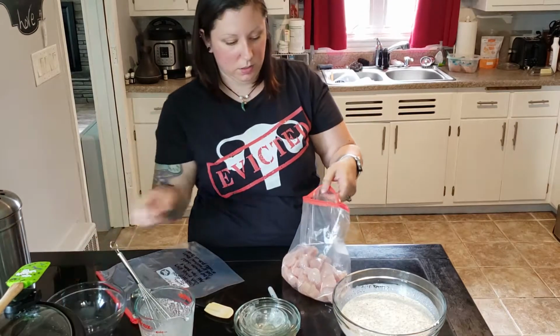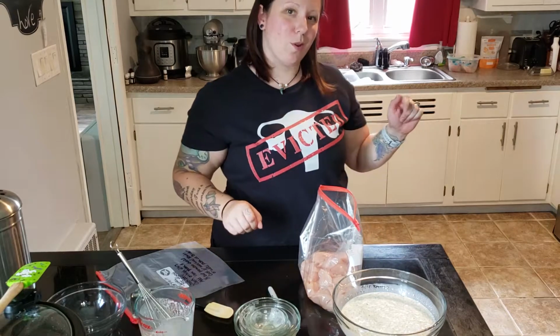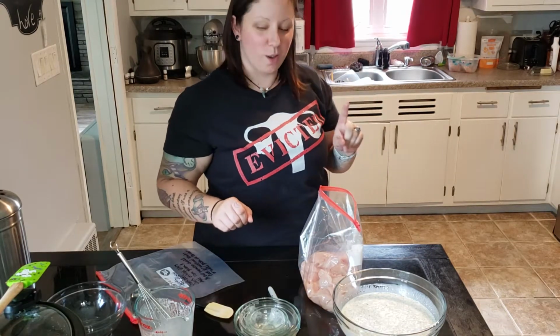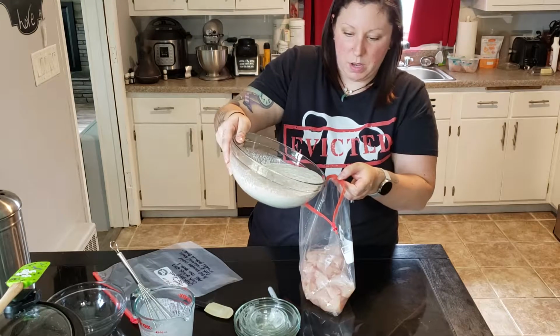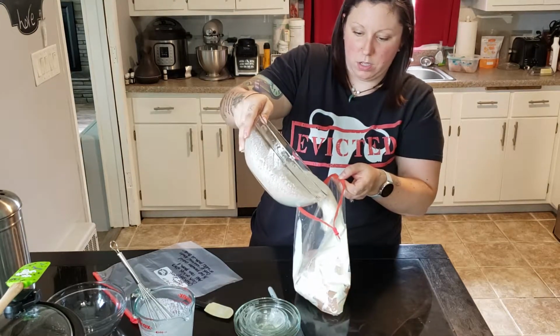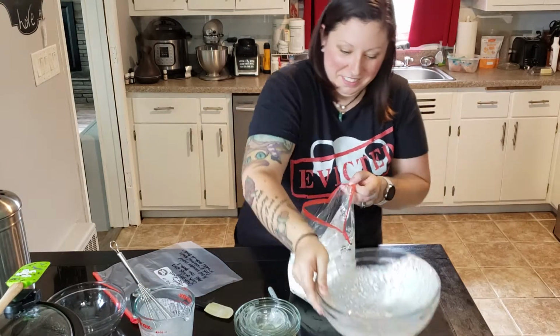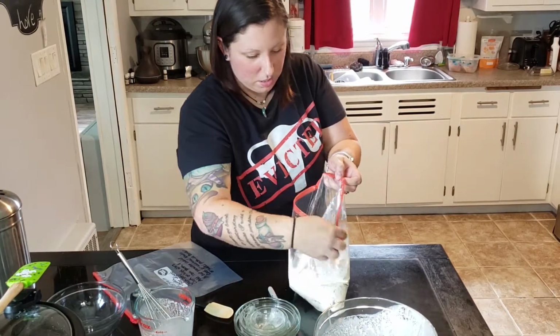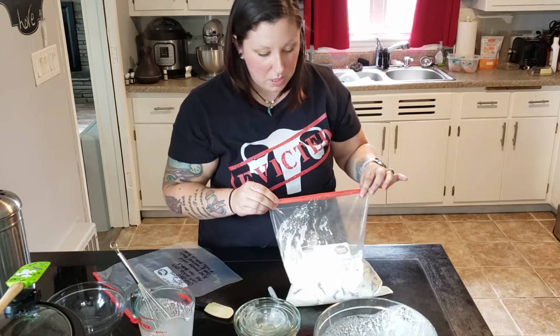Huzzah! And this is where I'm going to make a total mess because this is not a bowl that pours, because I wasn't thinking, so you're welcome. So let's see how unmessy we can make this. Fingers crossed. Oh, it sounds gloopy. So all of that just disappeared.